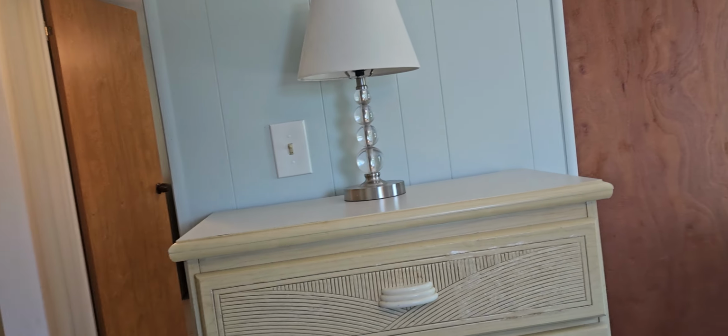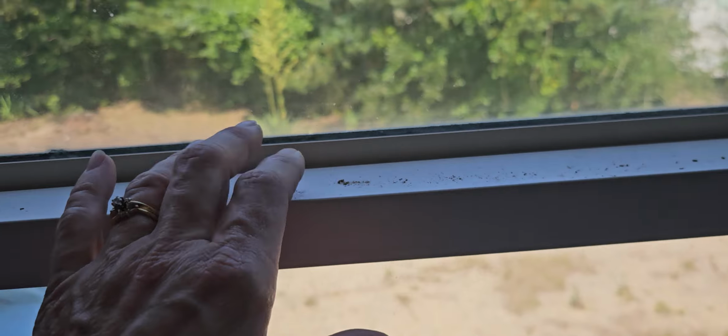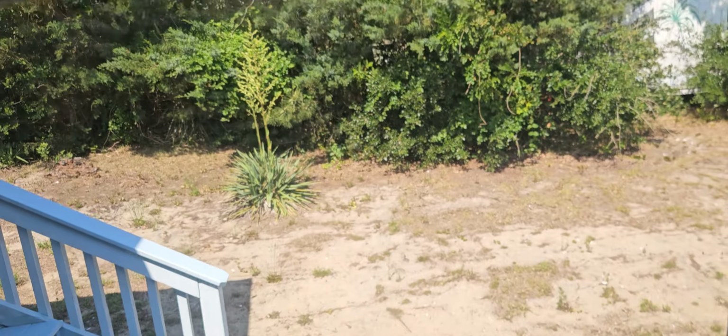This is paneling on the walls. And there was at some point, I'm not sure what this is. Looks like some dirt or dust. Good thing to have checked out. And a little bit of water damaged paneling under the window.